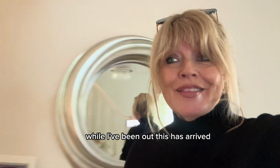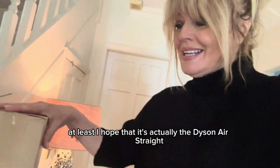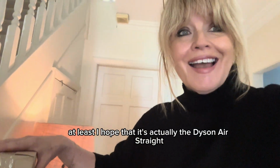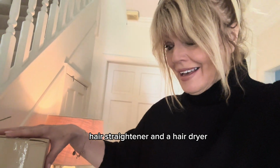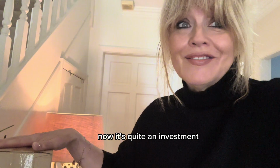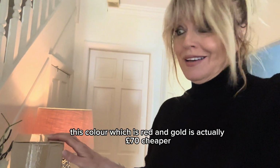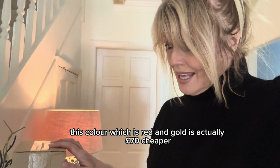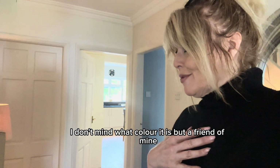While I've been out, this has arrived. I think, at least I hope, that it's actually the Dyson Airstraight, which is the kind of combination of a hair straightener and a hair dryer. Now, it's quite an investment, it's a lot of money, but on the Dyson website, this colour, which is red and gold, is actually £70 cheaper. I don't know why, because I don't know what's wrong with red and gold. I don't mind what colour it is.